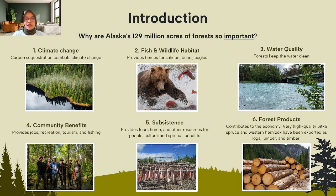Forests keep water clean, maintain the water quality. Forests also provide the community benefit, job, recreation, tourism, and fishing spot for the people. Forests provide subsistence, food, home, and cultural and also spiritual benefits to the community. And the most important thing, forests contribute to the economy of Alaska because forests produce a very high quality wood products. Logs, lumber, and timber have been exported to the America and to the Europe for the past 50 years.